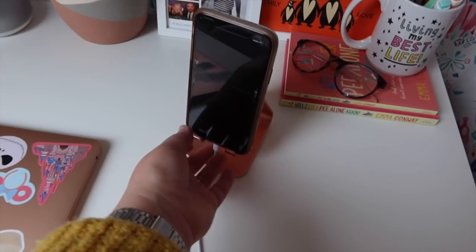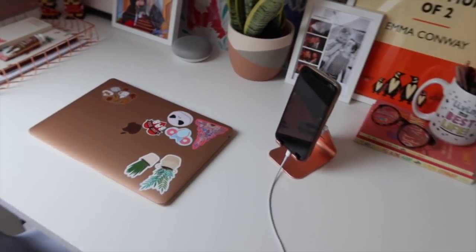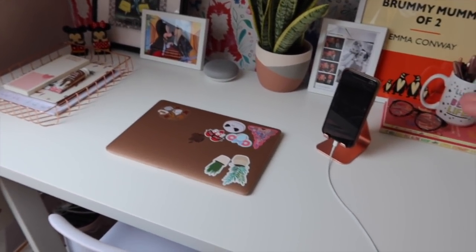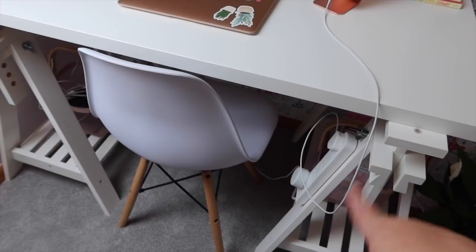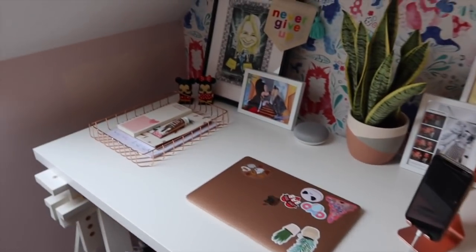This is brilliant. I saw this on my friend Beth's Insta stories. It's just like a little holder. So it's really easy if you want to listen to music or just FaceTime somebody or whatever. That's really good. Here, I Command-stripped a plug thing to my desk. I've done that before and it's just really handy to plug things in. Plug chat with Emma. Let's make that a podcast.